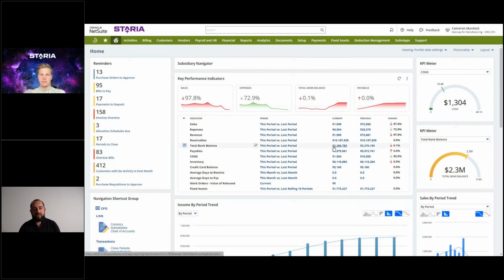Now, what is important here is that all the information on this dashboard is real-time information. So it comes from the real-time multidimensional ledger, which is at the basis, at the core of NetSuite. Whenever we post a transaction, say we receive a purchase order in stock, or we issue a customer invoice, that has immediate impact on our ledger and immediately affects all the KPIs that you can see here.